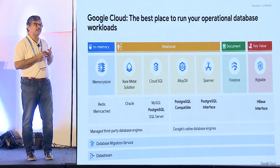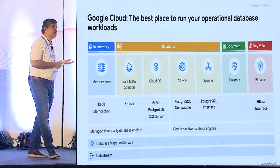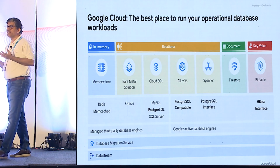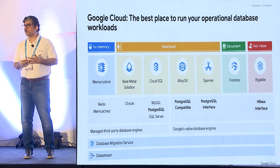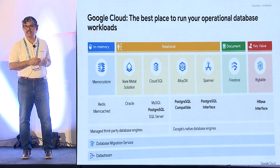And then, of course, as customers move to the cloud, they're also looking at ways to adopt more cloud-native technologies. So what our customers have been asking us for is a variety of options that they can have available to them as they move to the cloud, so that they can pick and choose which is the best target for their existing databases.